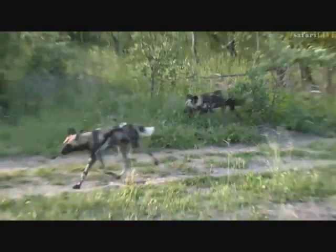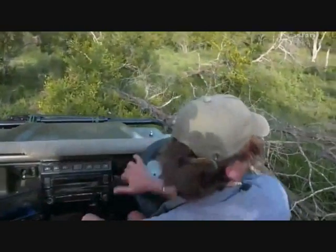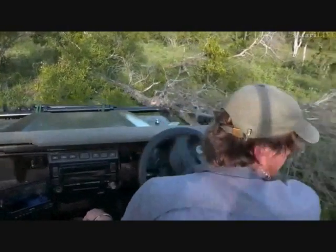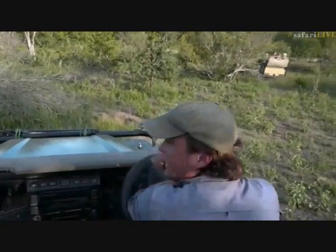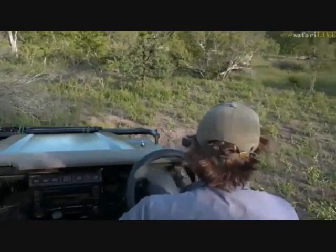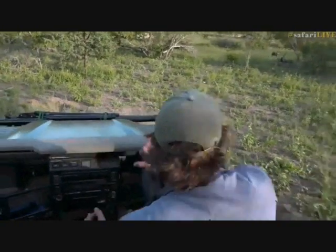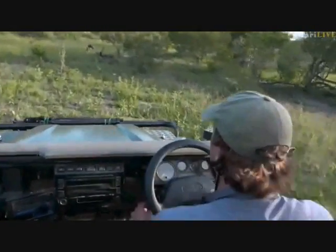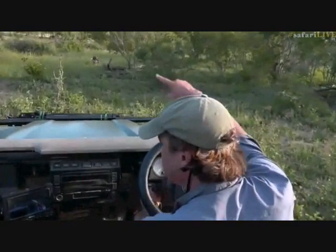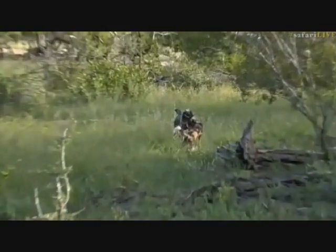Greeting ceremony is about to take place. We need to get into the right spot. Now this is the precursor to the hunt and Stef's heart failure. So there's a bit of begging going on from a sub-adult to an adult.